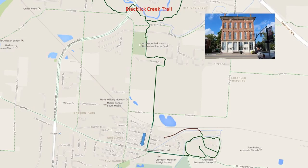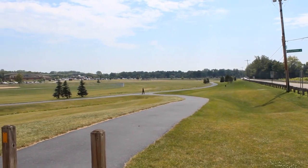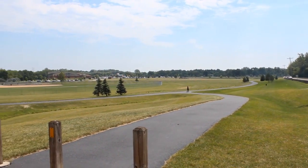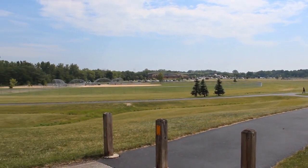Continuing south on Front Street, we'll follow it all the way until we get to the traffic light. On your right side, you will see the town hall as well as the museum. They're in the same building. We will hook a left at this light and we will follow it all the way down until we get to the rec center. Whether by car or by bike, we will be working our way to the northwest corner of this particular park.